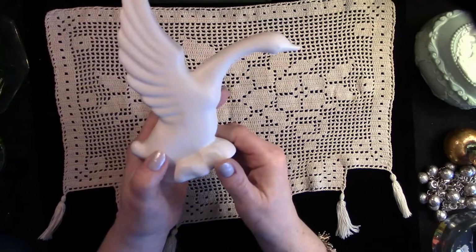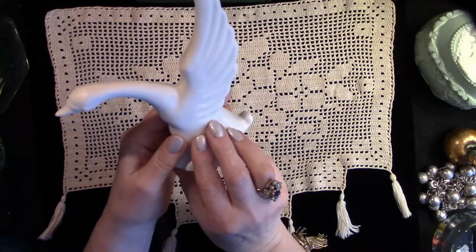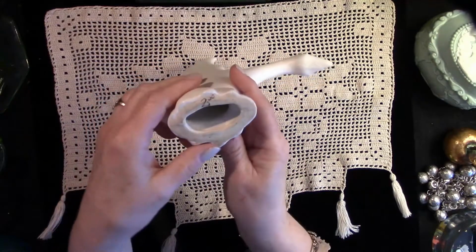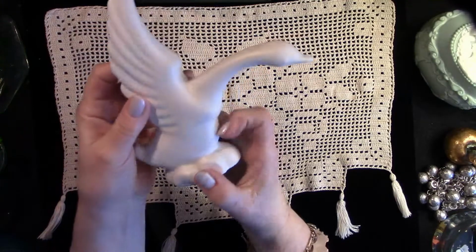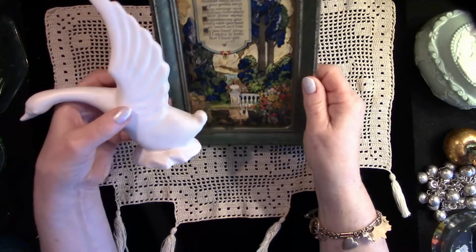And I was just thrilled to find this. I found it for $1. It was 50% off days, so it was originally $2, but I purchased it for $1, and I just love it. And I think they go well together.